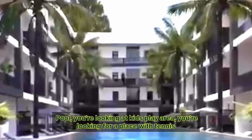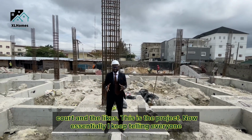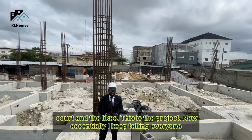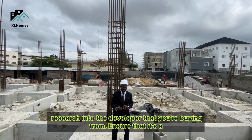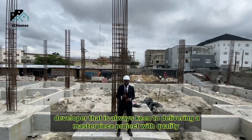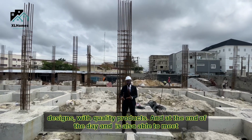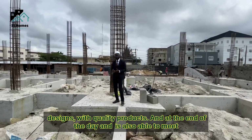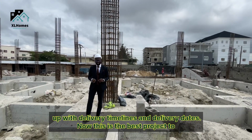When you're looking at a swimming pool, a kids play area, a tennis court and the likes, this is the project. Essentially, I keep telling everyone that before you key into a project, you need to do a deep research into the developer that you're buying from. Ensure that it is a developer that is always keen on delivering masterpiece projects with quality designs, with quality products, and is also able to meet up with delivery timelines and delivery dates. This is the best project to look into.